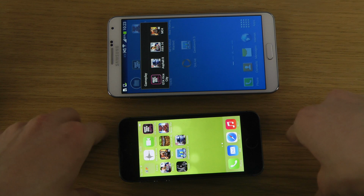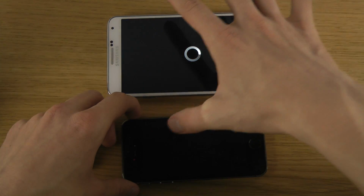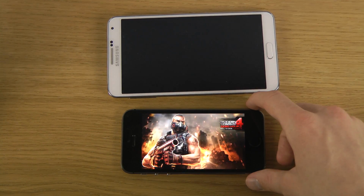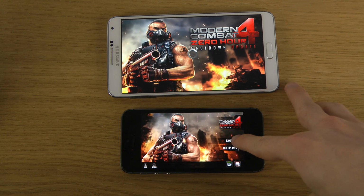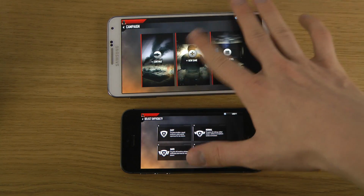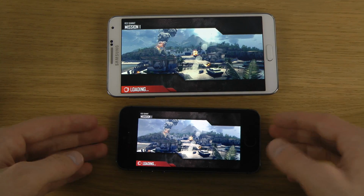Let's take a look at Modern Combat 4. Kind of feels like when I'm clicking on stuff, that's a little bit better also on the iPhone. It reacts a little bit quicker. This one on the Note phone kind of blacks out the display, or nothing seems to be happening the first milliseconds, and then everything's happening. Don't get me wrong though, overall I would easily probably be a guy that would pick the Note phone, because I'm a big lover of big fat screens.